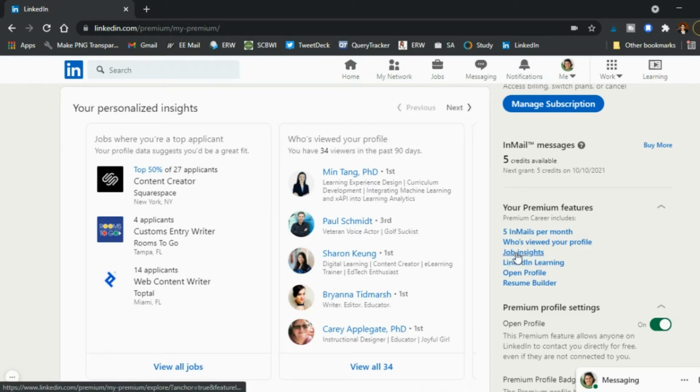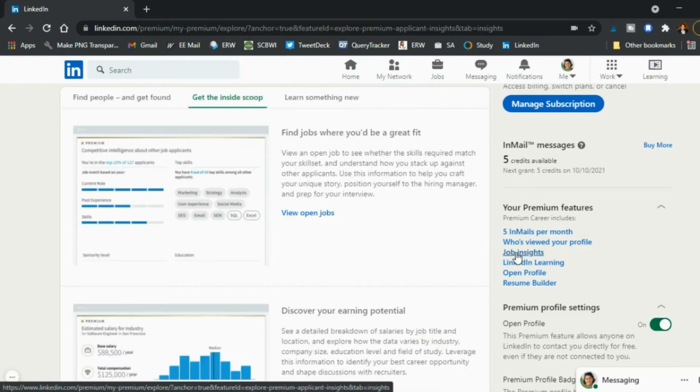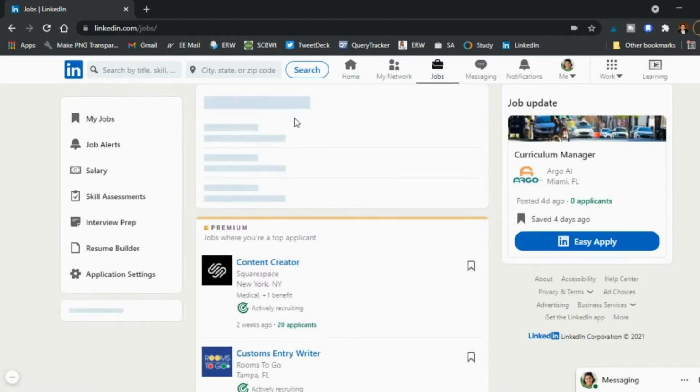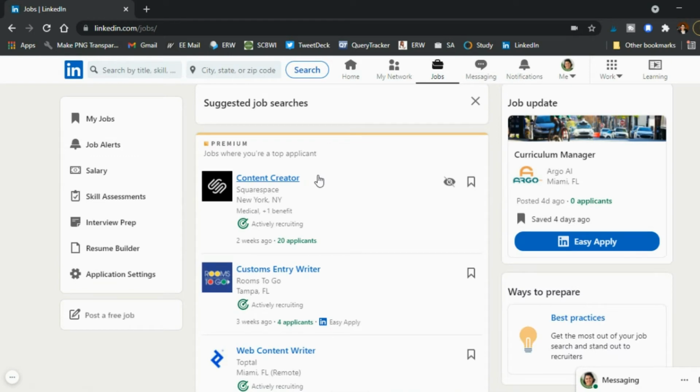The job insights is a huge one, I think. And so we'll kind of go ahead and go here. When you see here, basically you can see, okay, well, let's look at open jobs just to make this easier. And on Premium, it has jobs where you're a top applicant, right, is one of the sections. So depending on the skills you have on your profile, the things that you've been searching for that you're interested in, the jobs you're looking for, it will create this for you.